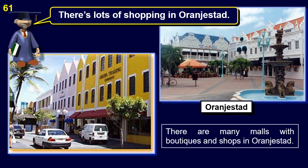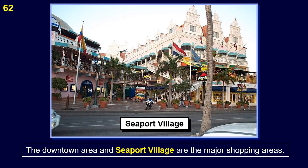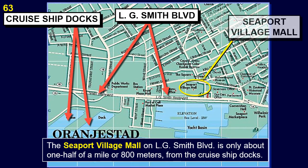There are many malls with boutiques and shops in Oranjestad. The downtown area and seaport village are the major shopping areas. The Seaport Village Mall on L.G. Smith Boulevard is only about one half of a mile, 800 meters, from the cruise ship docks.